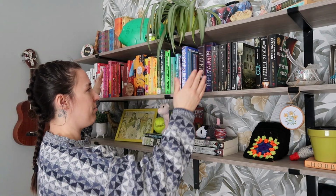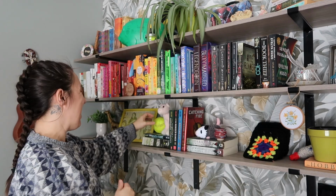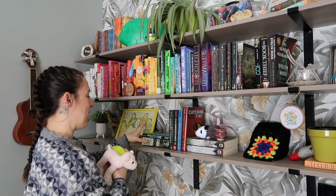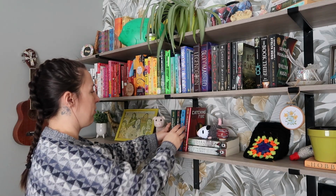I do plan on filling in these spots and bringing it back to this length. Next, I don't think I want these. The Maze Runner series, I don't think I want it. Goodbye. I'm just afraid that these books are going to fall over now. Ugh, I don't want to take the plastic off this. It's next to the cat box.